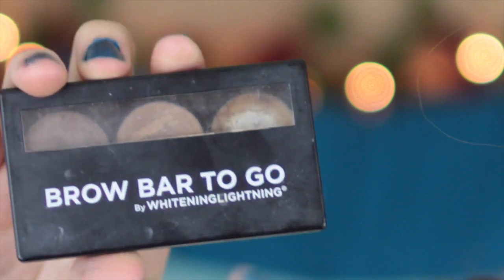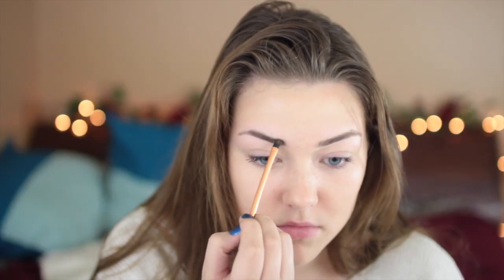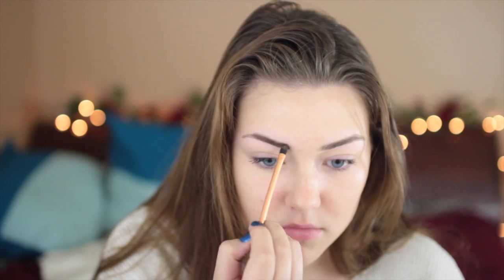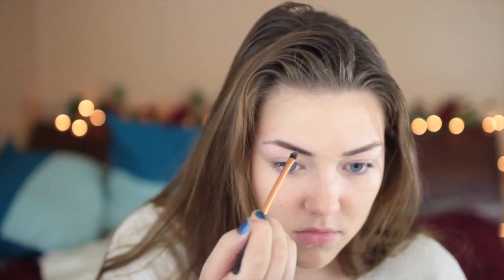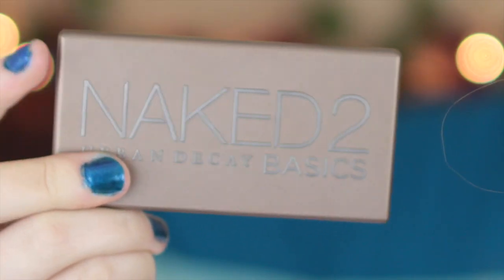It's so easy. I have to do my brows because I feel like it always brightens up anybody's face, so I take Whitening Lightning's Brow Bar to go, and I go ahead and just fill in my eyebrows like normally. I don't really know how to show you guys. If you want an eyebrow routine video, comment down below, and I should do that for you guys, but yeah, I just fill in my eyebrows.